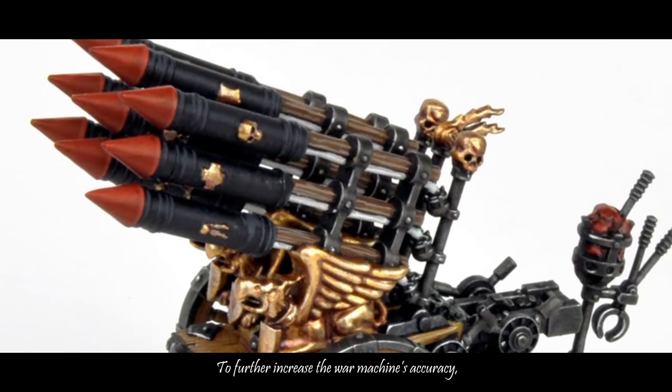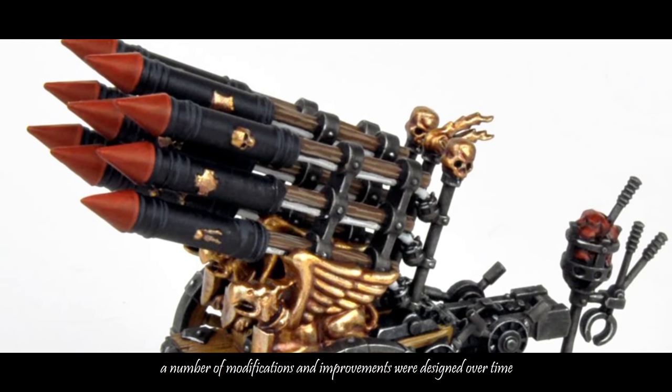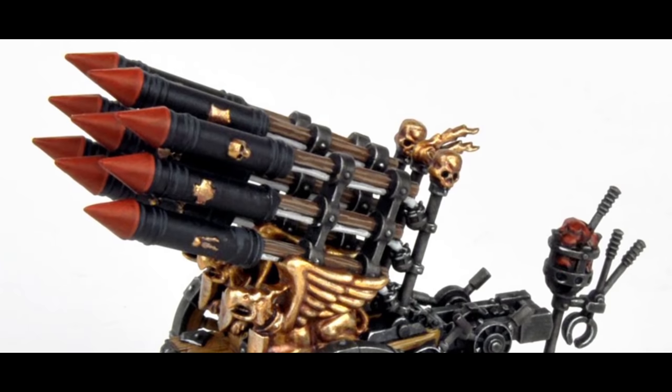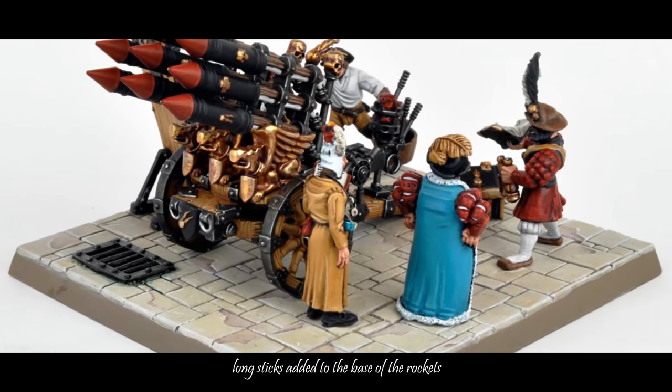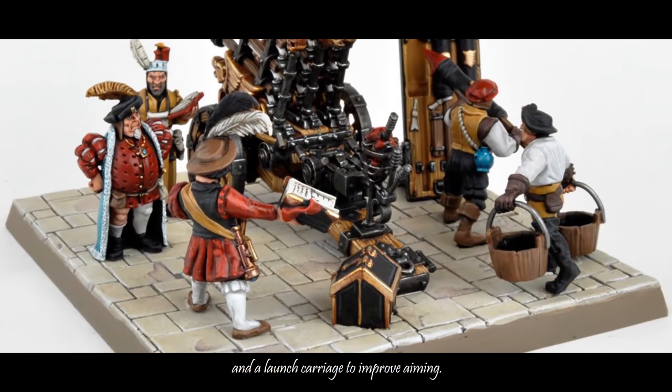To further increase the war machine's accuracy, a number of modifications and improvements were designed over time and included into the rocket battery. These modifications included the addition of fins, long sticks added to the base of the rockets, and a launch carriage to improve aiming.